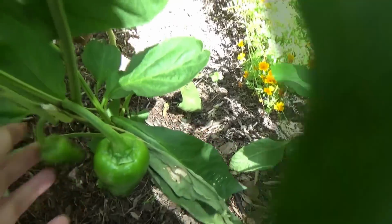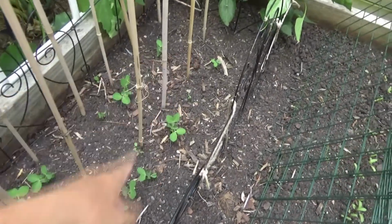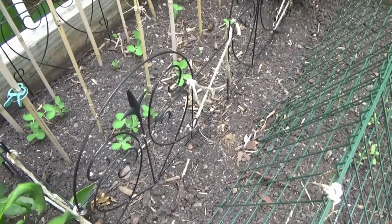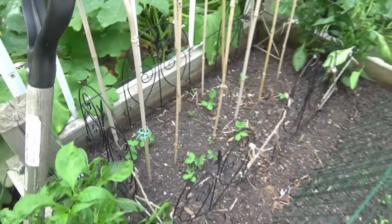I'll be a little more delicate with this. Beets in here. They've come up in here. I just need to keep up with the watering. Some more peas that I sowed. Looking pretty good. Not great germination, but it will be enough. Oh, more jalapenos down here that, well, we'll just leave them to it.